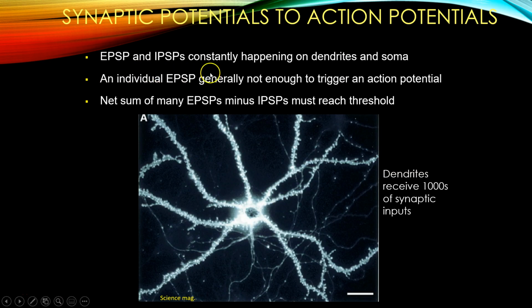So the EPSPs and IPSPs are constantly happening on the dendrites and the soma. An individual excitatory postsynaptic potential generally isn't enough to trigger an action potential. It doesn't allow in enough sodium to hit that threshold. But what happens is the sum of many excitatory postsynaptic potentials minus the inhibitory postsynaptic potentials must reach the threshold to send an action potential. So you can see that dendrites receive thousands of synaptic inputs all the time. They're getting inhibitory messages, excitatory messages, and basically the cell adds it all up. And if that threshold is reached to fire an action potential, then the cell will.